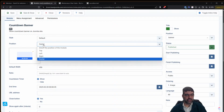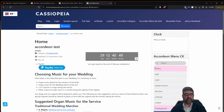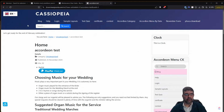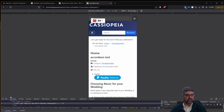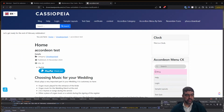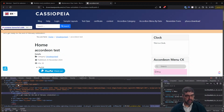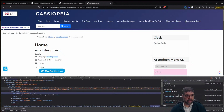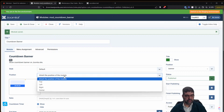Oh, maybe this is why it was not showing, inherit. Let's see. Maybe it was because of where we had this assigned to the page. Control Shift and R. Oh, it's hiding up in here. Okay, inspect. And let's go here. And let's see. Yeah, I think that the clock is hiding up behind the header, which is why it wasn't showing up here at the position of the module.